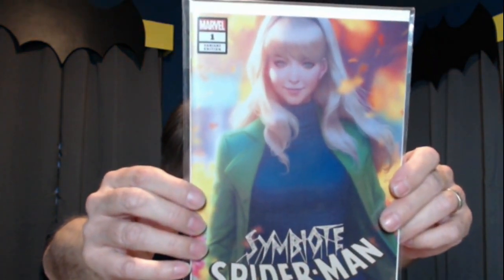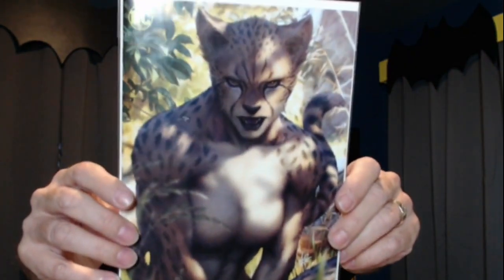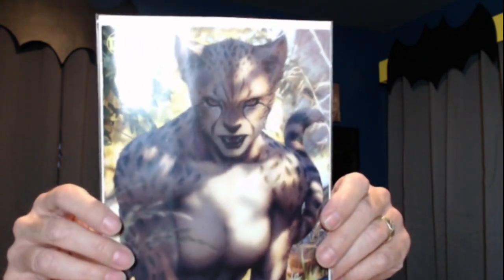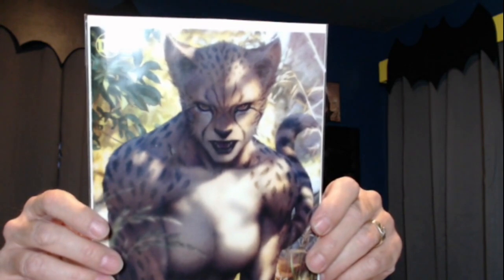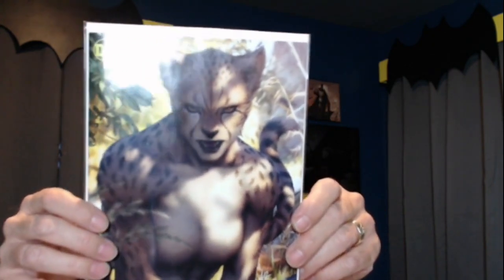Symbiote Spider-Man #1. Now this one's a little unique. And this is Year of the Villain #1. It's a bit cheated, but you can still see the same fluidity and the same face shape and so on in this book as well.